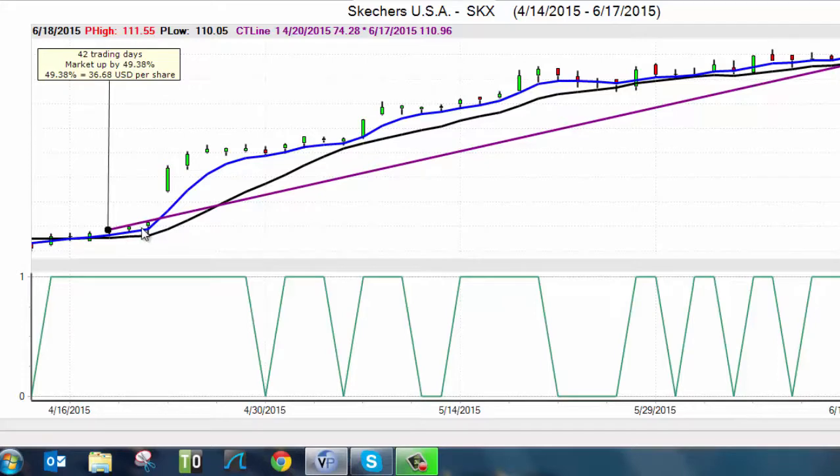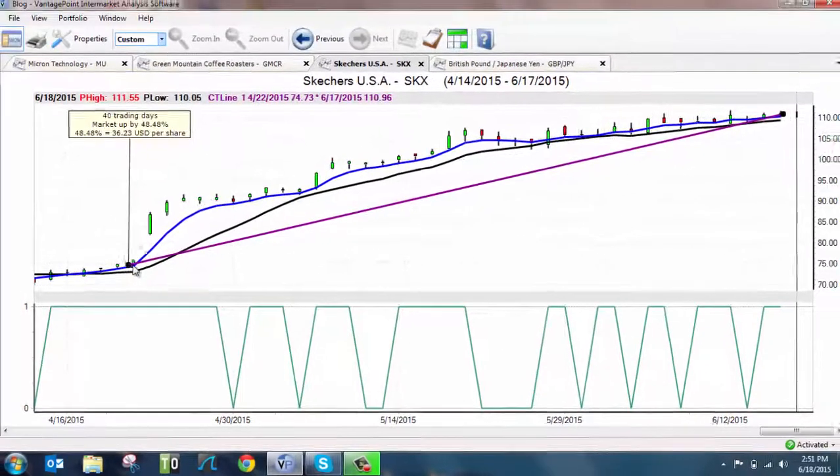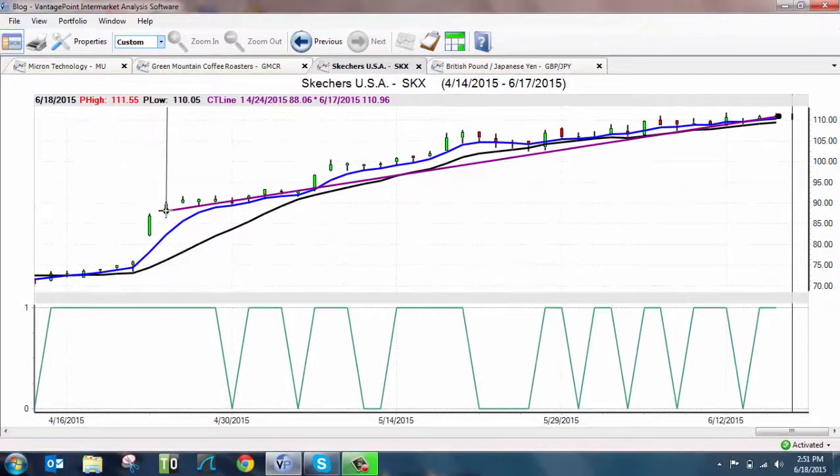Now check this out. There's a gap up in Skechers. Now, a lot of people didn't get into that position until after that gap up. Well, let's see. What does that profit look like in a position that happens from that gap up until the same exact point today? There you go. $23 per share. Great profit. What happened to the $36 per share? There's another $13 per share just by improving your timing.